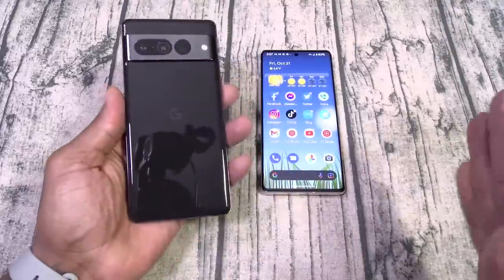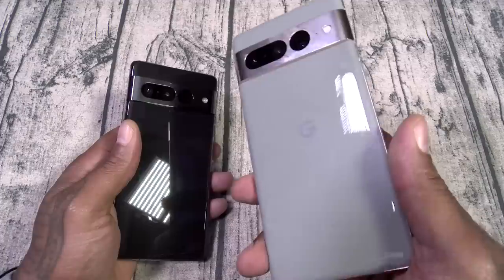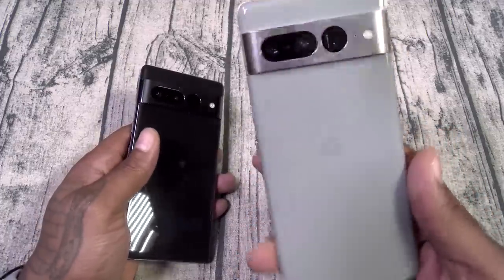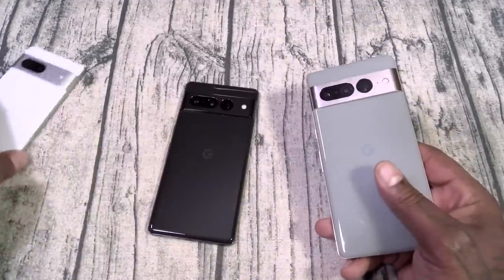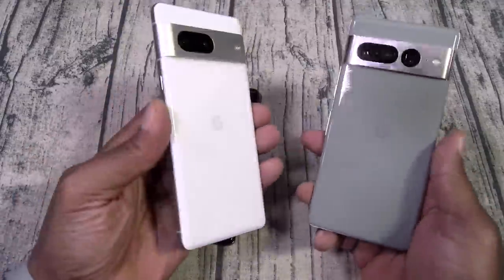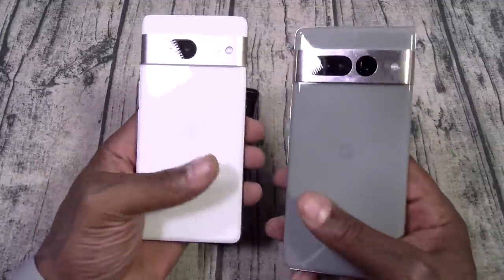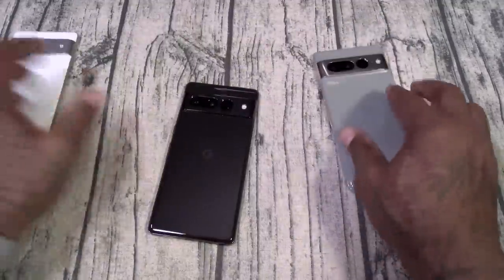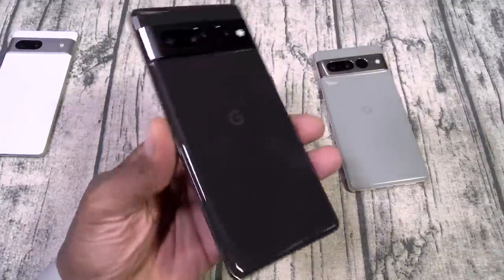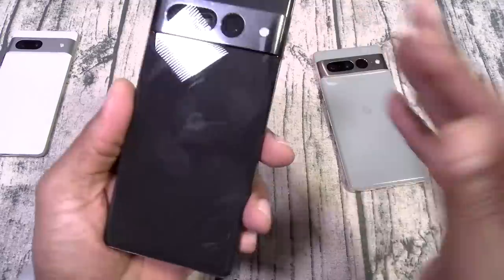This one right here. Now, it also depends on the color you get, because I noticed with the hazel, you don't really see the smudges and the fingerprints too much unless you're really looking for them. Same thing with the snow. All right, so if you're getting the white or the green, hazel or snow, then disregard the glossy back argument, because you're not really going to see those smudges and fingerprints as pronounced as you're going to see them with the black.